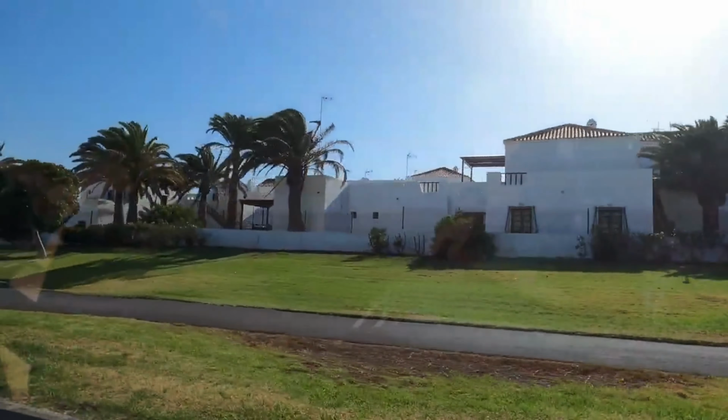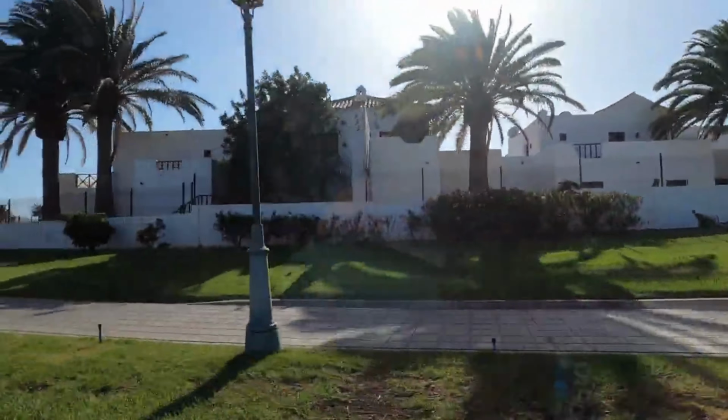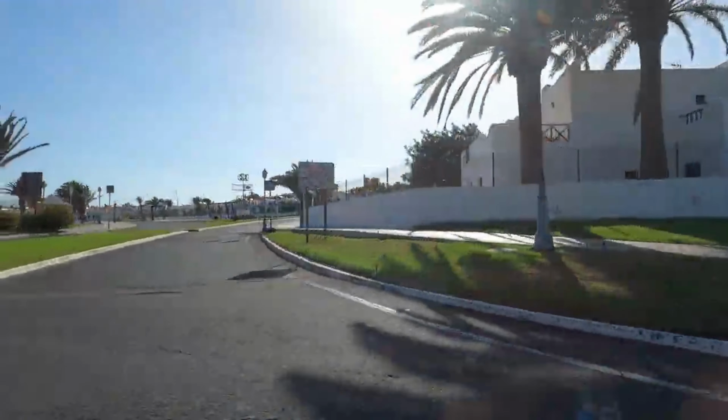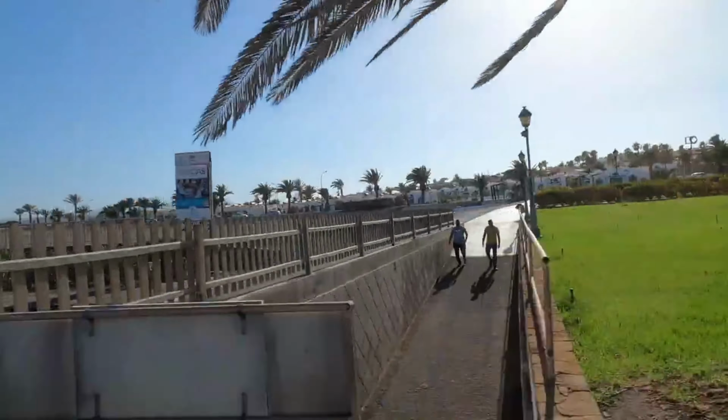After a few hours in the air, we've touched down in Fuerteventura. The warm breeze welcomes us, and the anticipation of what lies ahead is truly exhilarating. Get ready to explore this gem in the Canary Islands.